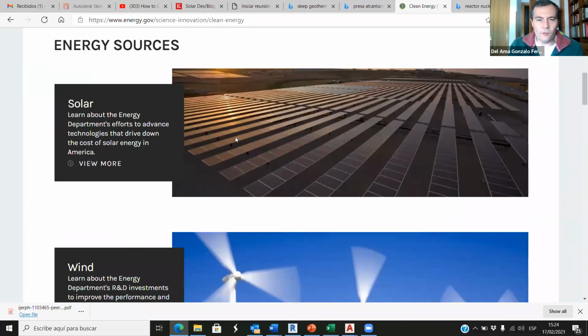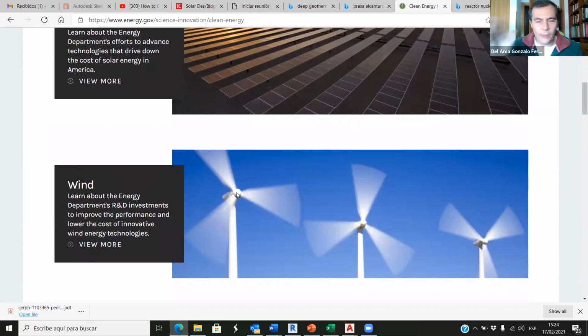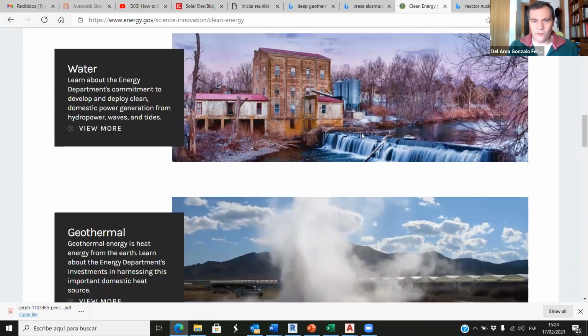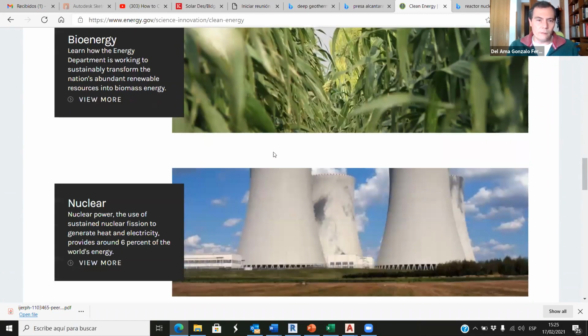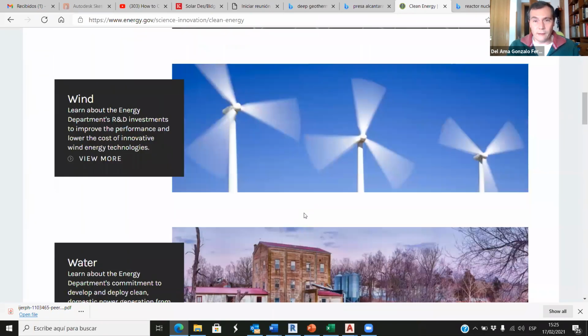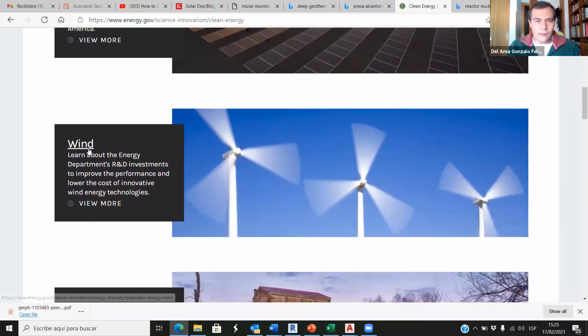So we have solar and wind. This is what we all think of when we are thinking about renewable energy, clean energy. We have water, these hydropower plants, geothermal, biofuel, nuclear, and hydrogen. So what can we use in our buildings? Well, basically solar. Is it likely that we can integrate wind generators in buildings? It's not. If we are living in the middle of nowhere with a small house and a large lot, maybe we can have wind power generators. But in the middle of a city, we cannot have these kinds of things.